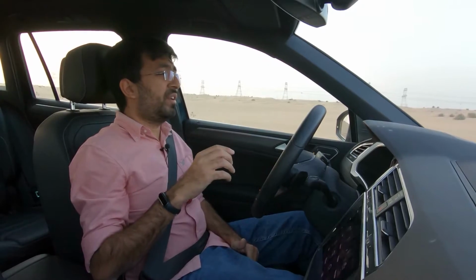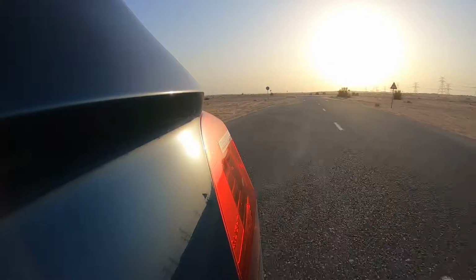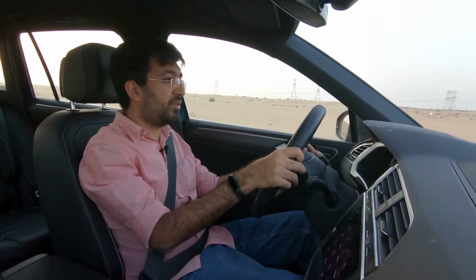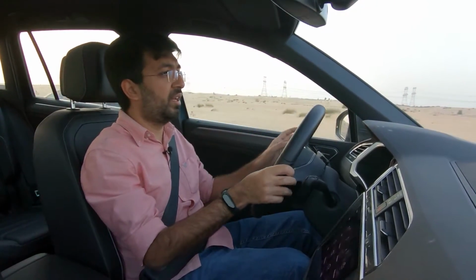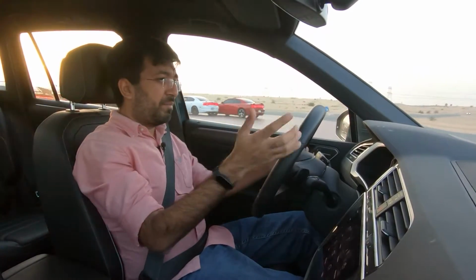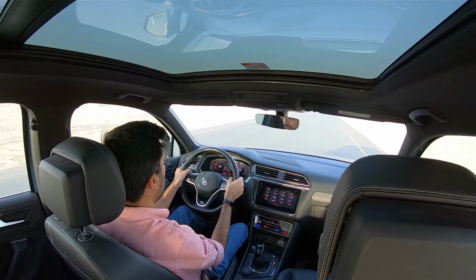Now when it comes to the noise and the vibrations, I found sometimes from the tires you do get some road noise, especially at higher speeds. That is when you will find a little bit of noise, and there is also a little bit of wind whooshing that you will hear from the windows. Apart from that, in terms of vibrations, there is none actually.